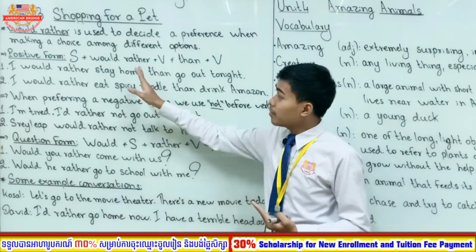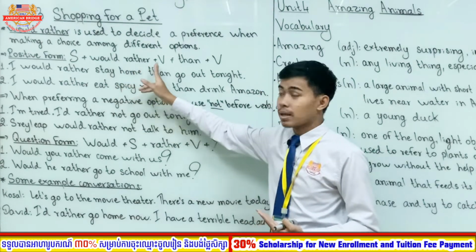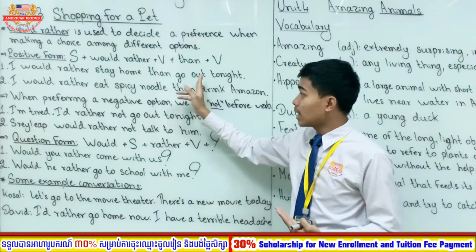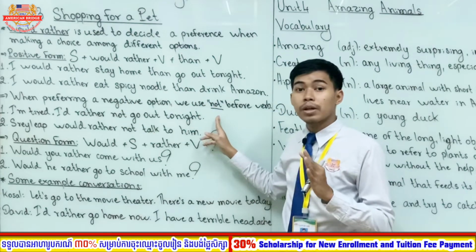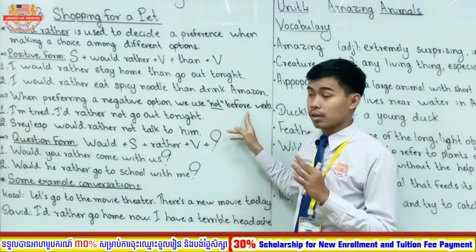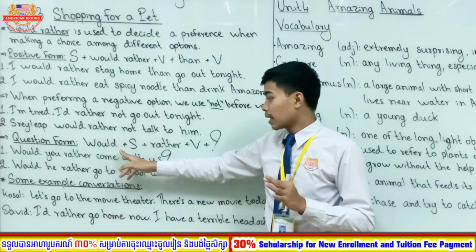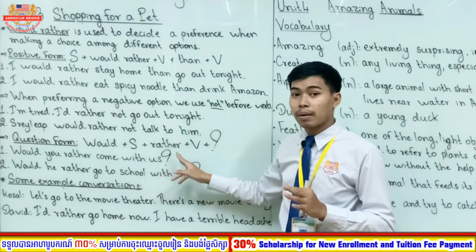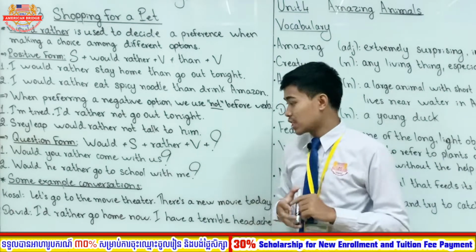Okay, so we finished the positive form: subject plus would rather plus verb. And then the negative form, you just add not, but you have to know the place where you should use the word not, before the verb. And in the question form, would plus subject plus rather plus verb, and plus question mark. Let's look at one last example in the conversation.